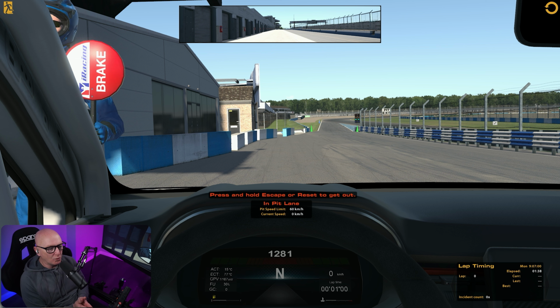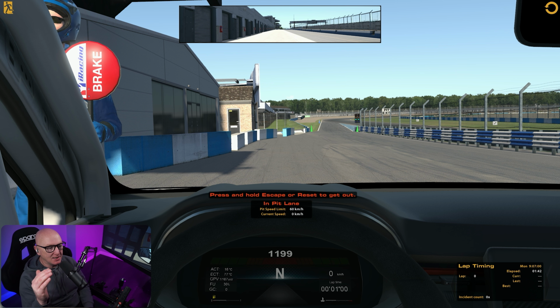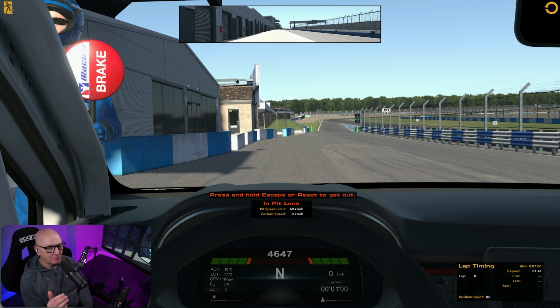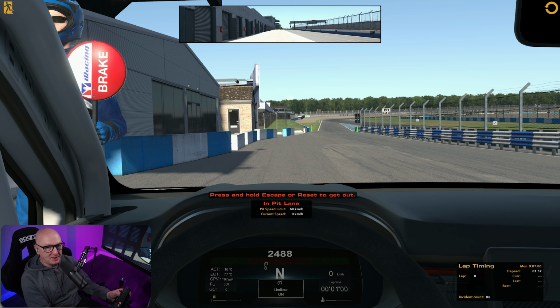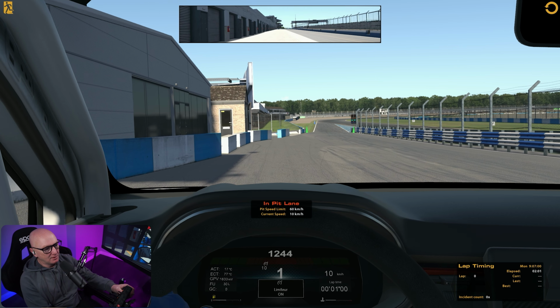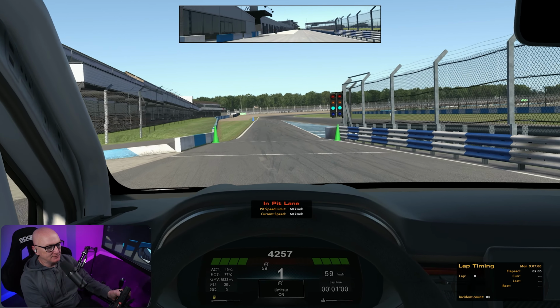Now, one thing I don't like about it immediately is the length of time it takes for the RPMs to drop. Just takes forever. I'm not keen on that. Now this does have a pit speed limiter. So this is front wheel drive. Like a mini touring car.